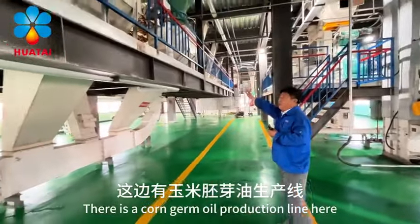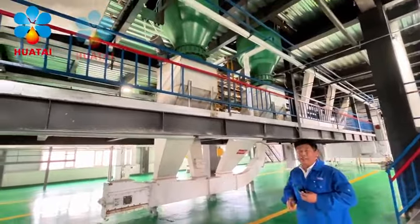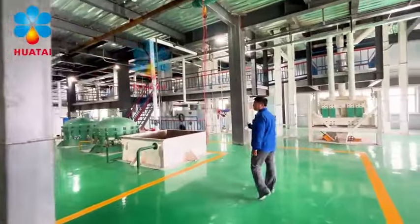There is a corn germ oil production line. The oil press is on the second floor. The puffing machine is on the third floor, which is the rice bran production line. Let's go to the second floor and take a look at the production process.